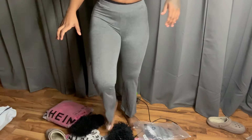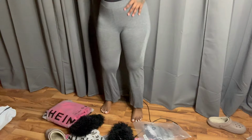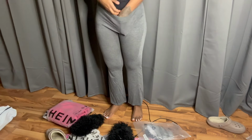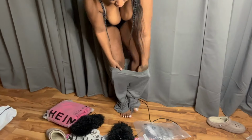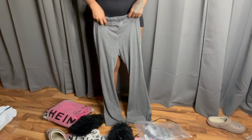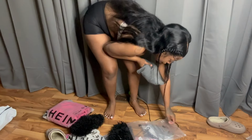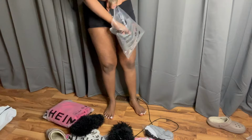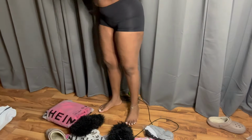No, these flood, like, real bad. I'm not gonna lie, these gotta go back. Nope. I'm not even gonna waste my time trying the other ones on, because I done bought multiple pairs of these. And a little fit. I don't like that for me. That's not cute.